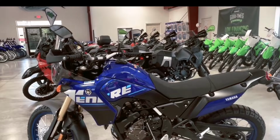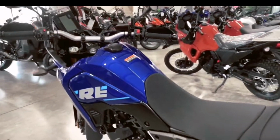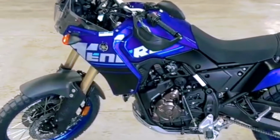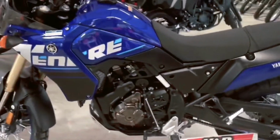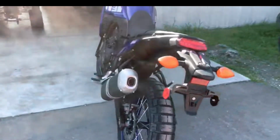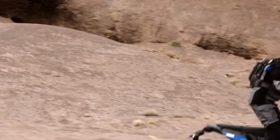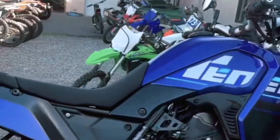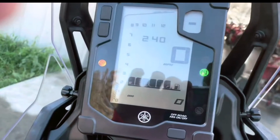For consistent damping performance, the new shocks have an aluminum body for good heat dissipation, while a separate piggyback-type oil reservoir prevents cavitation. And like the forks, the new shocks provide 20 mm (0.8 inches) more wheel travel and are fully adjustable for spring preload, as well as compression and rebound damping. A new rubber bumper has also been introduced to improve energy absorption performance in case of a drop.